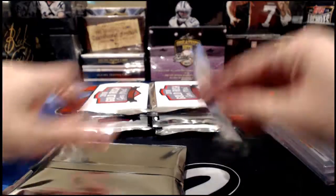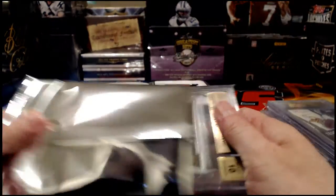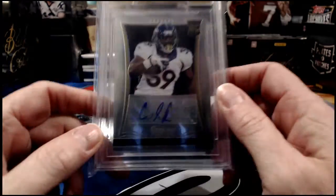Jeff said you wanted the Lions and the Panthers, but you were outbid. So you hope they don't pull anything good. That's kind of funny. I understand what you're saying, though.